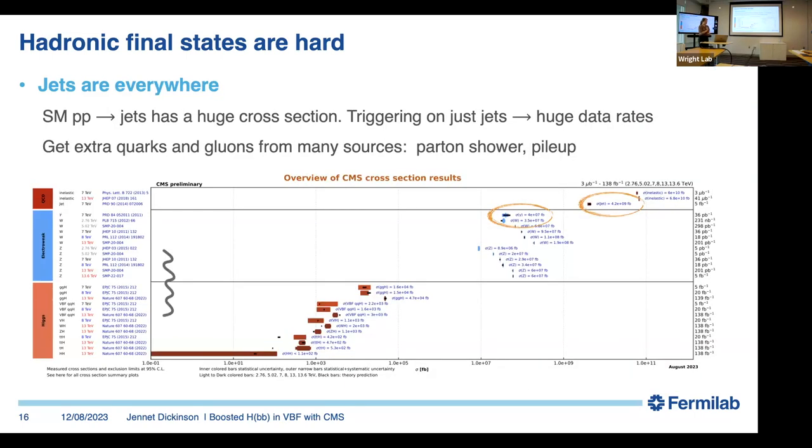The other reason that these hadronic states like Higgs to BB are hard is that jets are everywhere in a proton-proton collider. So the total cross-section in the standard model for proton-proton to jets is absolutely huge. You can't save all of those events coming out of CMS. So you have to make some decisions. But even when you make those decisions, you just get huge amounts of data out. And most of it is not what you're looking for. You get quarks and gluons from all sorts of different sources. This is very high rates compared to what you have, for example, for photons and leptons.